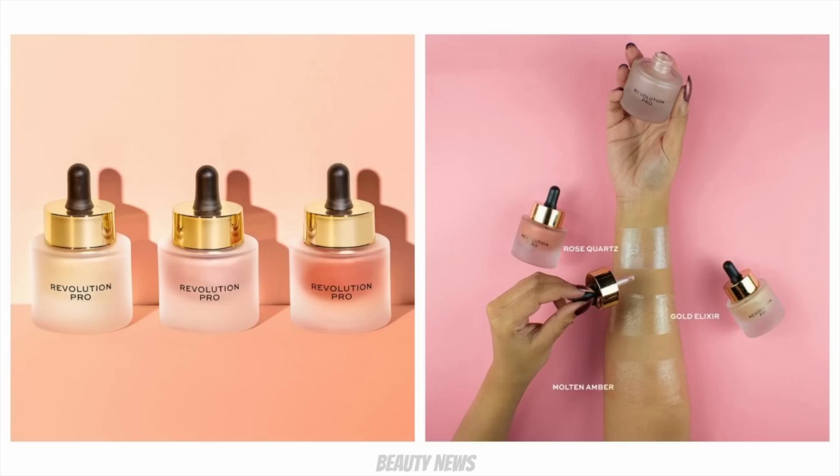Yeah, I want to say that those liquid highlighters look beautiful in the swatches. They do. Very rose quartz, gorgeous. If you like liquid highlighters, these might be a good one. And they're not expensive either.